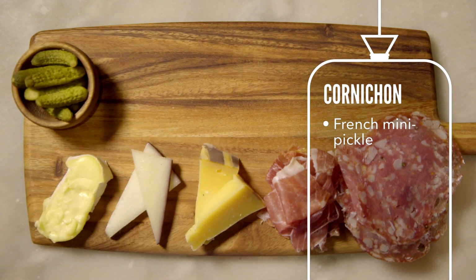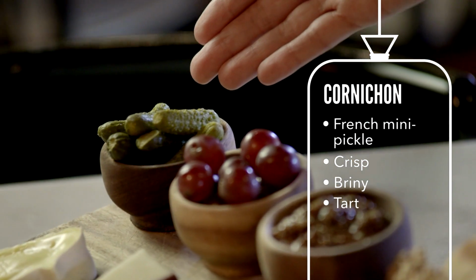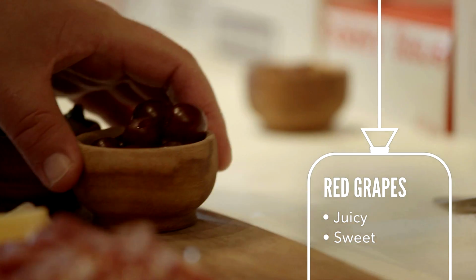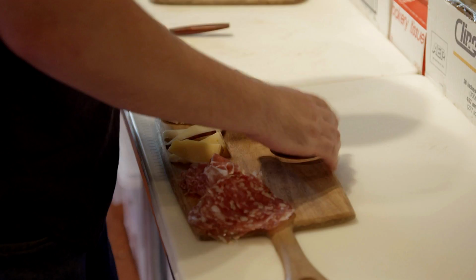These are little tiny pickles called cornichons, and they're very tart and vinegary. So they're just awesome for setting off the richness and the saltiness of the cheeses. Beautiful red grapes. They're gonna be sweet, they're gonna pop in the mouth.